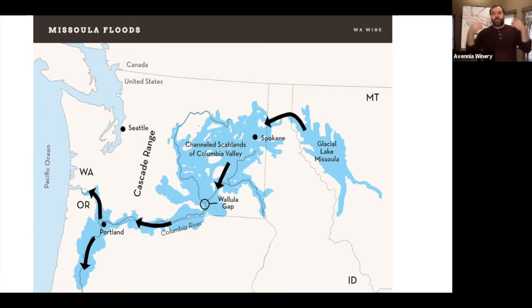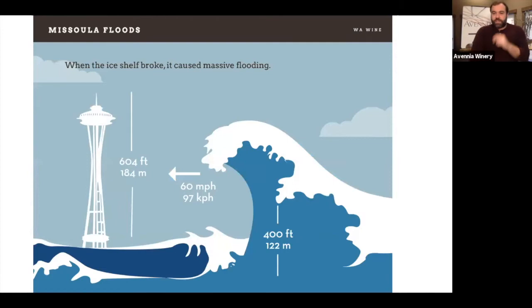And eventually the water would drain through the Willow Gap down the Columbia River. It did go down into Willamette Valley, so into Oregon, and then eventually into the Pacific Ocean. And you might be thinking, how fast was this water moving, or how much water was it? They say if you took the rate of flow of all the rivers in the world and multiplied by 10, that was the rate of flow of this flood. So you had a wall of water 400 feet high, moving at around 60 miles per hour, and that lasted for a couple weeks straight. And so that's how Lake Lewis emptied. So just insane, just incredible flooding from this event.